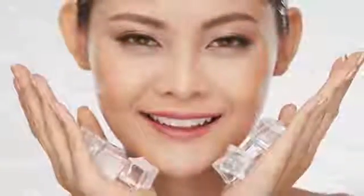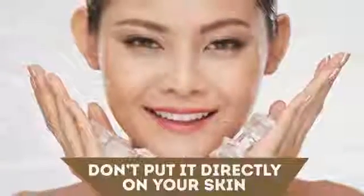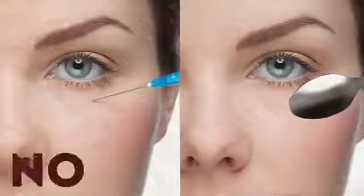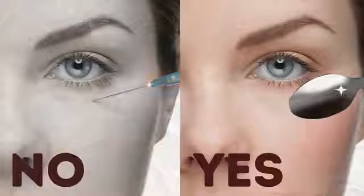You can also keep your eye cream in the fridge for the same cooling and depuffing effect. And if you decide to go with an ice cube, just be sure that you don't put it directly on your skin. Wrap it in a cloth or paper towel. It'll act as a barrier to protect your gentle eye region from the freezing cold temperature.